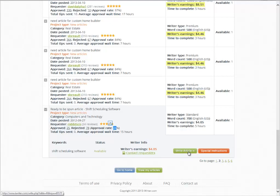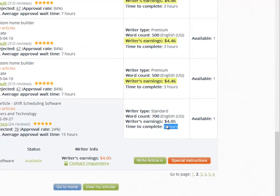Now, when it comes to writing your article, you will see some special instructions here. Before you click write article, you have to read these. When you click write article, a window will open, and you can start writing your article. You cannot take on any other work on iWriter until you finish that article. You have a limited amount of time to do the article, and you can see the time here. So I have 5 hours to write this 700 word article.